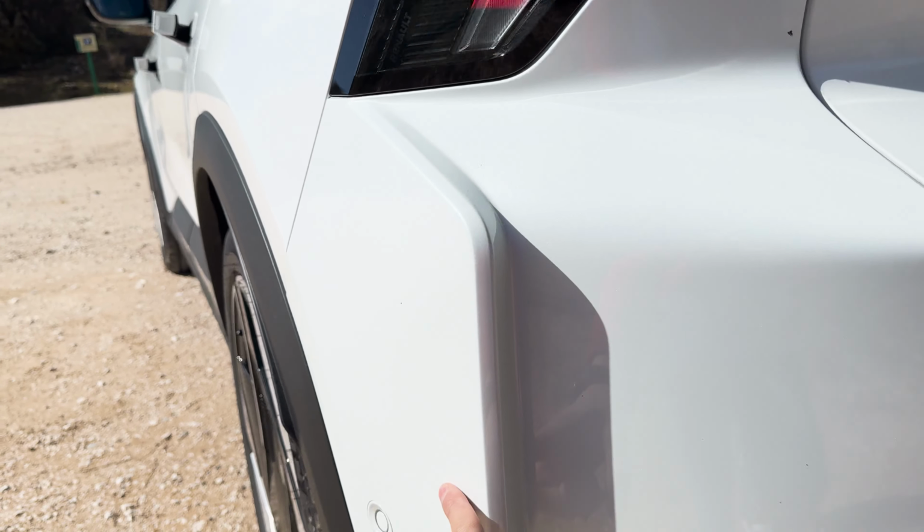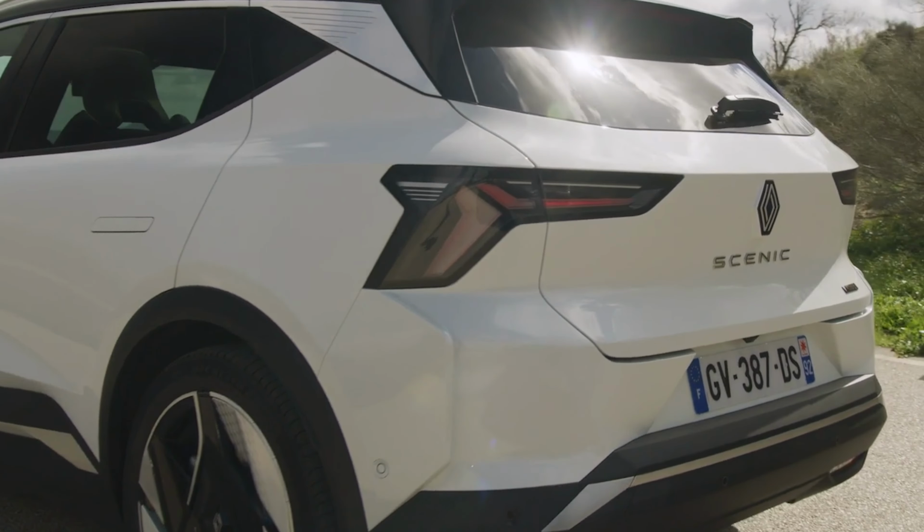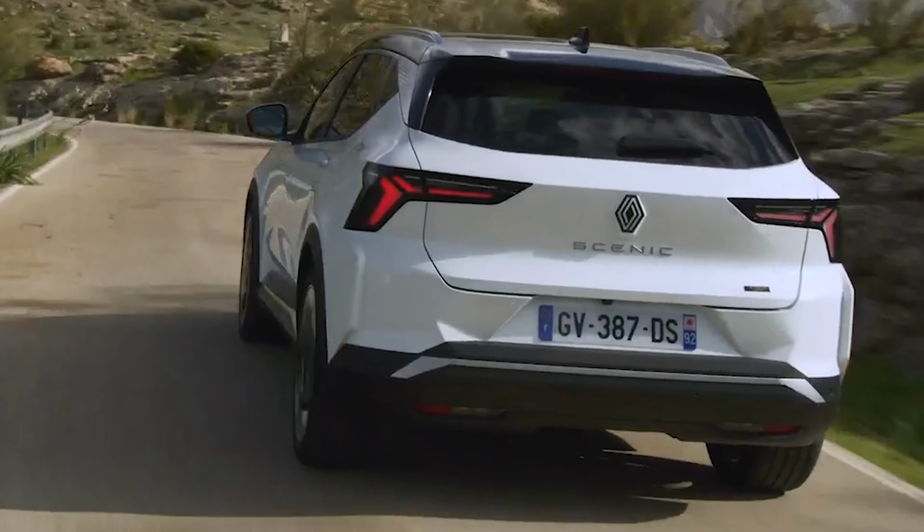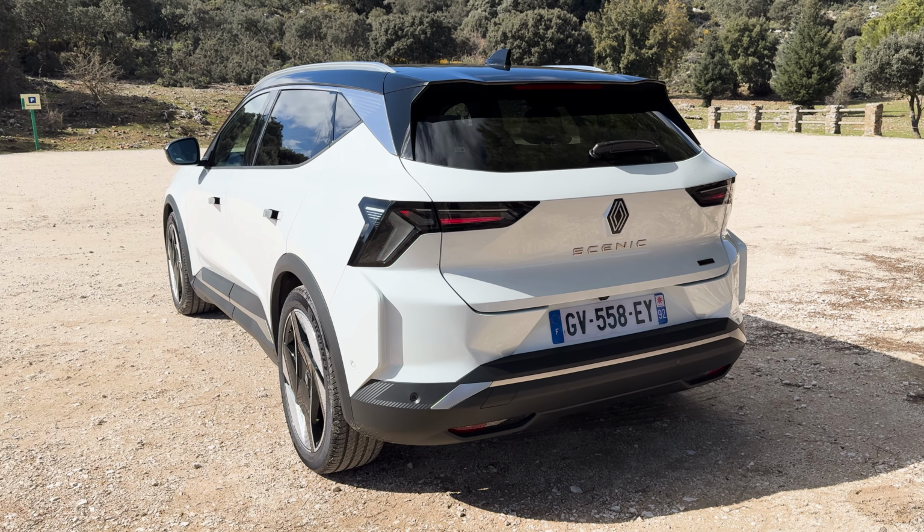And then there's this feature here which pokes out. I assume it has some kind of aero influence. Perhaps it cleans up the air here, but really it just adds a bit of muscle. It's always a very good looking car.